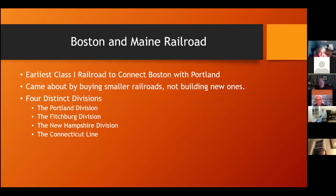Now, the Boston and Maine Railroad, they didn't build anything. They bought smaller railroads, put them together, and made a railroad, and they called it the Boston and Maine Railroad. There were 4 different divisions. You had the Portland Division, the Fitchburg Division, New Hampshire Division, and the Connecticut line that all hooked up. So when you think of the Boston and Maine, it gobbled up all these other smaller railroads.